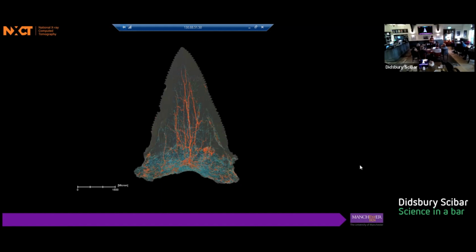But in this case, instead, we still have our megalodon tooth, and we have our data digitally, which we can look at in lots of different ways, lots of different angles. It's digital, we can manipulate it just how we manipulate photographs.